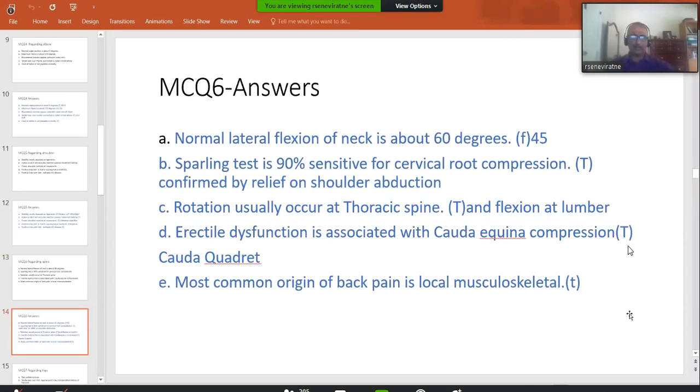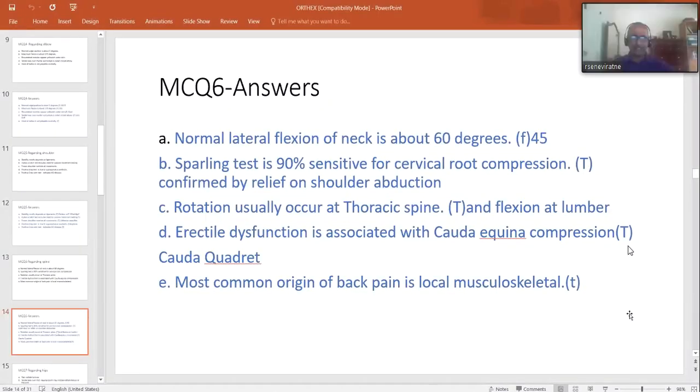Right, let's go through the answers. So normal lateral flexion of the neck is about 45 degrees. So the Sparling test, I told you. The rest we have discussed.